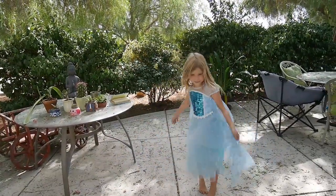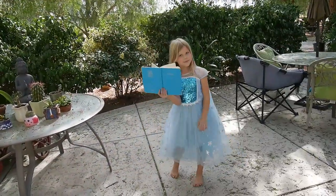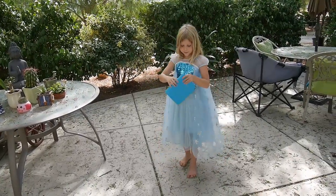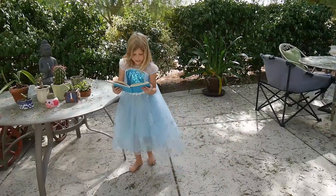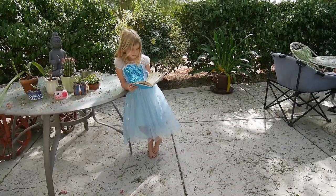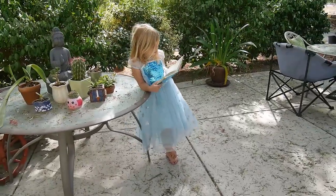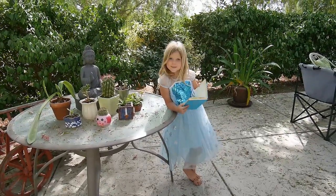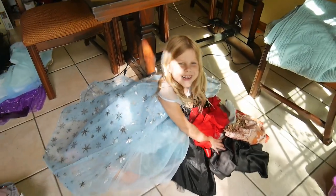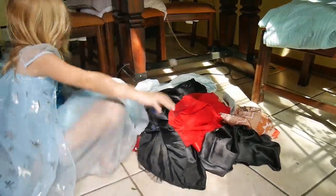This is an adorable dress, right? And it's actually really comfortable. It's not itchy like most dresses like this. We bought it from Amazon. Okay. It has soft materials inside, so it's really well made. I like it. Fell into all of your dresses. Look. Okay. Well, not the final look.